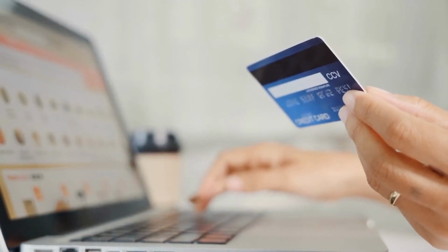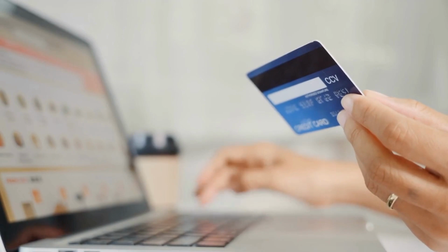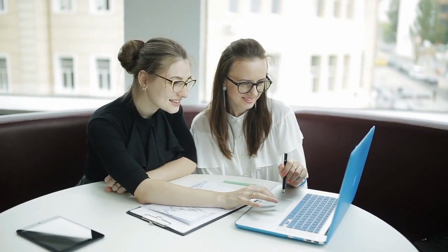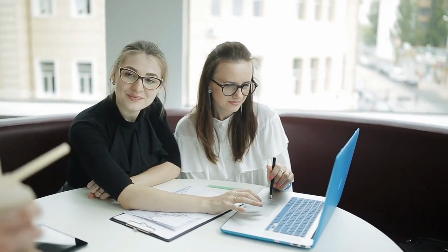Hello everyone and welcome to Remarkable Top 5. Today we're counting down the top 5 credit cards for beginners. As a beginner, it can be overwhelming to navigate the world of credit cards. With so many options available, how do you know which one is right for you? That's where we come in. Today, we're going to give you the rundown on the top 5 credit cards for beginners, with all the details you need to make an informed decision.